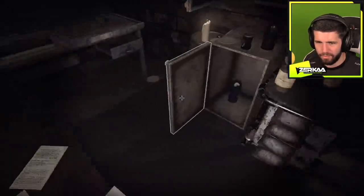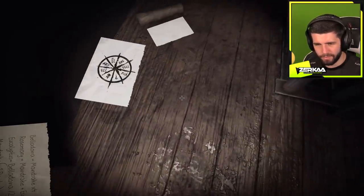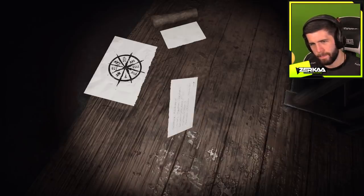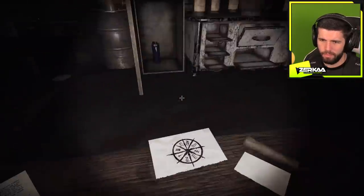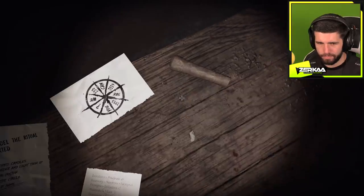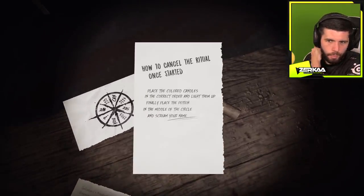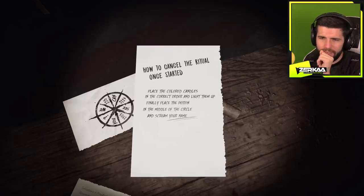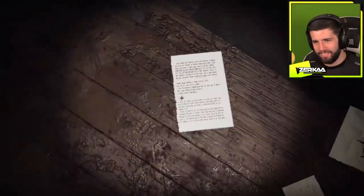Okay, wait. We're doing this wrong. It's going to be an order of things. Is it the other way around, maybe? So here. It says... that's the code of how to make everything, but what do we actually need to put in? Isn't there the other thing that says the order? Wait, is it that? This says how to start the ritual. Place the colored candles in the correct order and light them up. Find a place of potion in the middle of a circle and scream your name. Yikes. I'm scared, bro. This is going to be a filthy jump scare at the end. I know it.